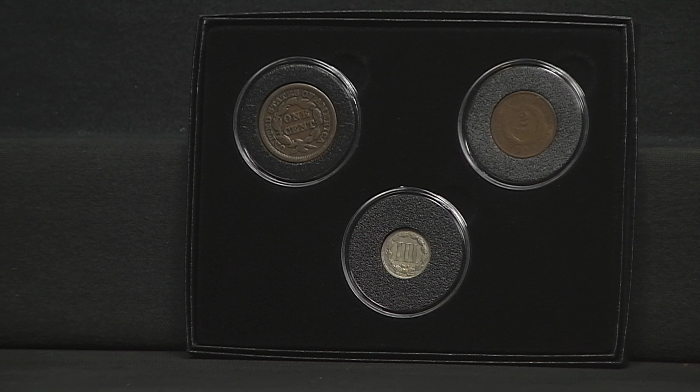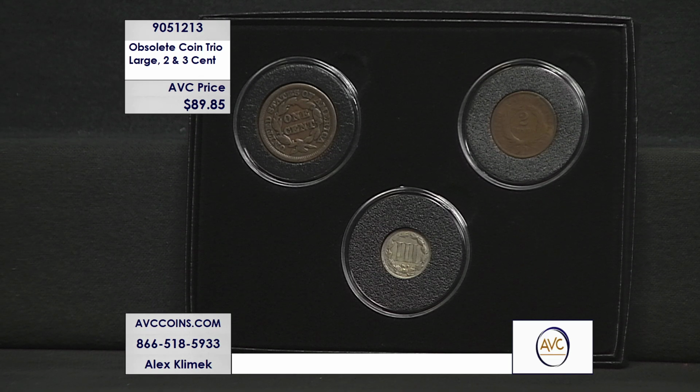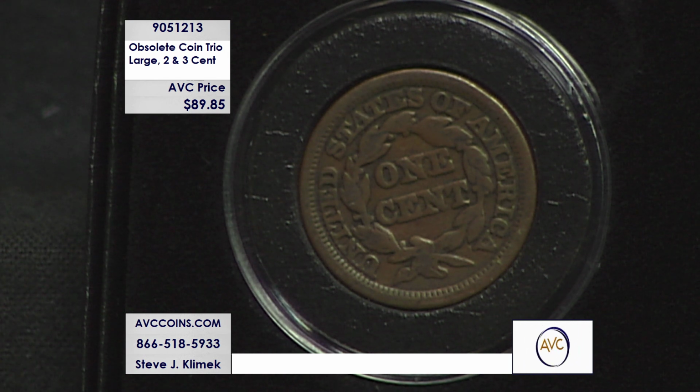The United States Mint has been striking coins for over 230 years now, and in that long and storied history, there have been a great number of coins and denominations that collectors have simply forgotten about. Tonight, we have a trio of obsolete U.S. Mint issues that have not been struck by the United States Mint for over 134 years. This is our all-American obsolete coin trio. It features the iconic large cent, the rare 2-cent coin, and a 3-cent nickel. And yes, you heard me correctly, a 3-cent coin that was struck out of nickel.